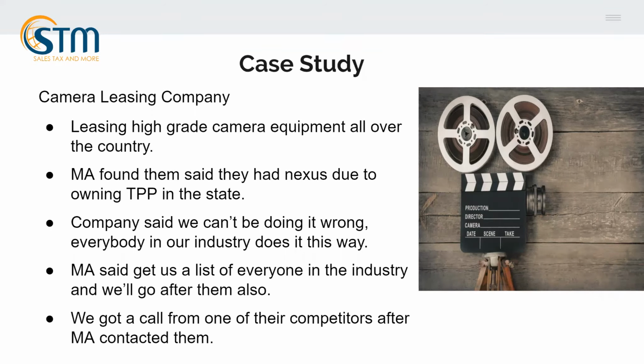We happened to get a call, which is how we found out about this story. One of their competitors called us and said, hey, we just got contacted by the state of Massachusetts, and they said one of our competitors turned us in, and that the equipment we're leasing to people in the state of Massachusetts creates Nexus. And is this true? Unfortunately, we had to tell them yes. And they said, what about other states? I said, yeah, pretty much all the states.